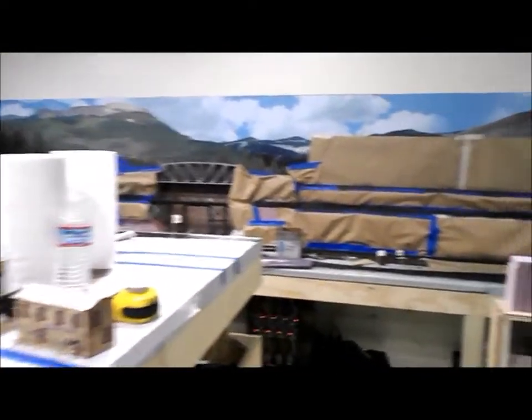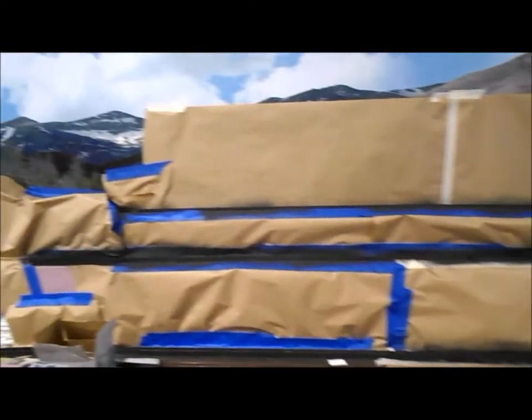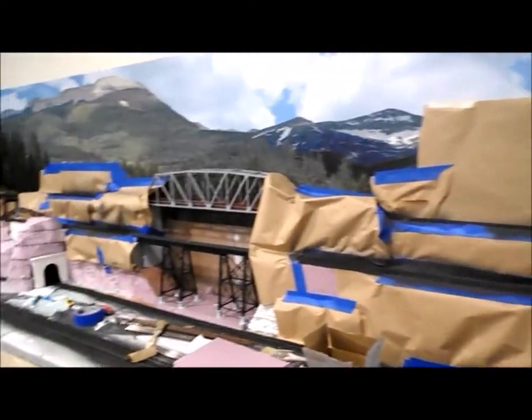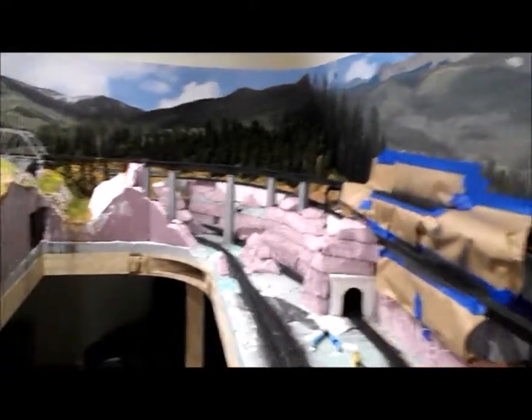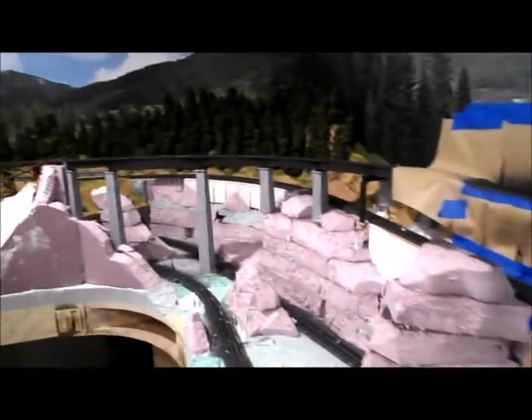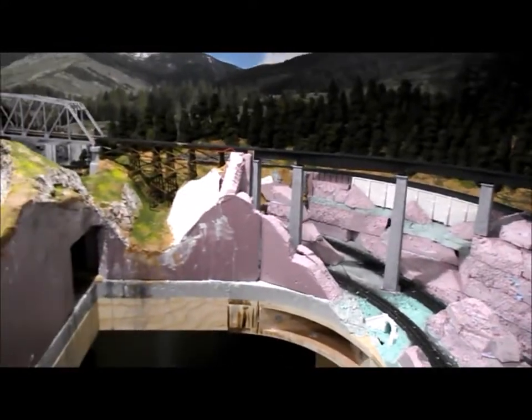You'll see that some of the areas are masked off. That's because I sprayed all the mainline trackage. So I spray painted all the mainline trackage, and I've just started to make some progress on the scenery in this corner. So anyway, this is my next task.